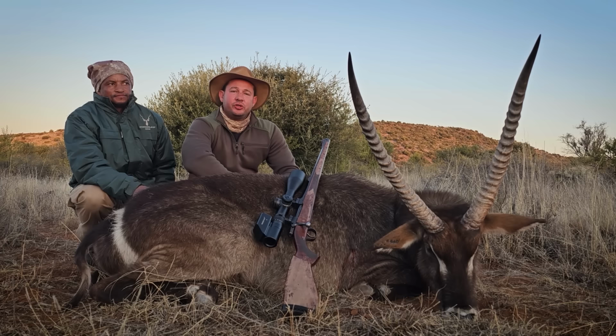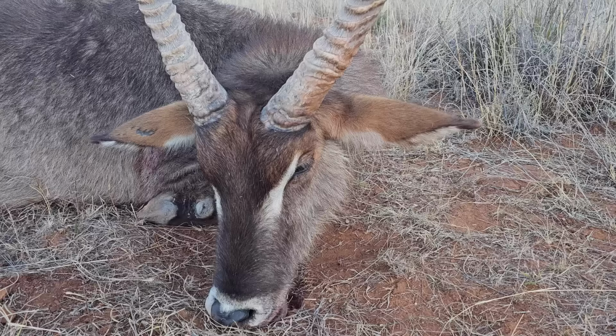We continued on looking for other wildebeest, and then we spotted these waterbuck bulls. There were three of them. So we ended this day with a fantastic trophy.